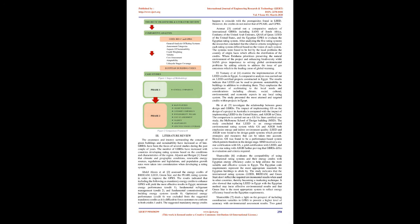Shamseldin [7] sheds a light on the prospect of including coordination variables in GPRS to provide a higher level of accuracy with environmental assessment results. 2 gated communities were selected in different regions in Egypt. The study proposes having a variety of versions of each rating system which are specifically oriented for each region to guarantee a higher level of accuracy in the results provided by the rating systems. The study concluded that the major difference lies in the needs of the energy and water categories. Thus, a project in Aswan which has been certified may not be in Marsa Matruh and vice versa.